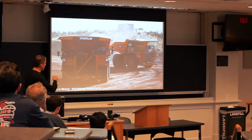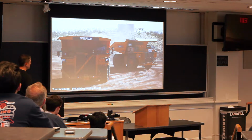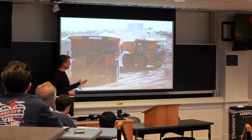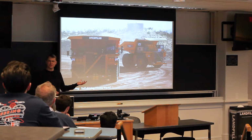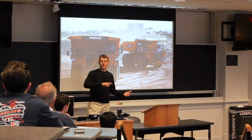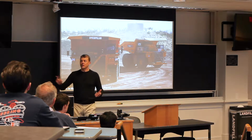We, with Caterpillar, have retrofitted self-driving haul trucks. Mining was an early adopter of this technology. It's amazing. You go on these mine sites, and there are these trucks where this entire room could fit in the back of the truck.